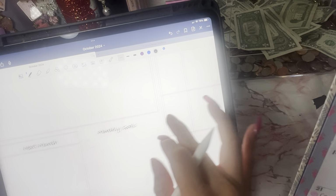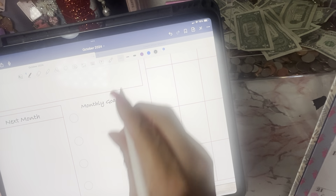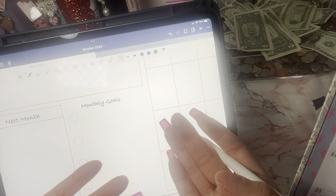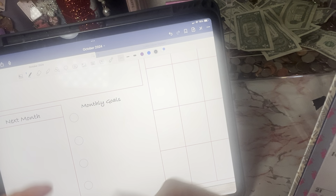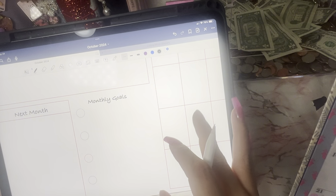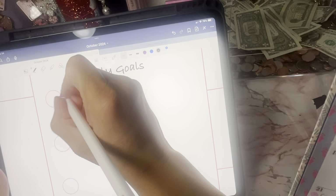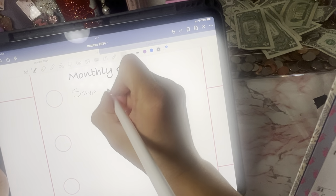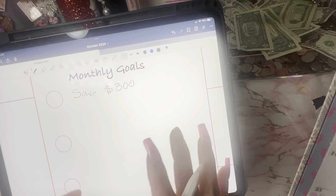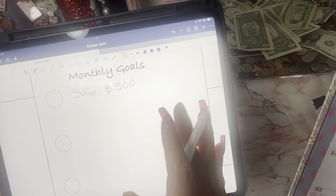Now, another thing I do want to do is my monthly goals. Monthly goals don't always have to be savings related. I try to do 2 savings and 2 either personal, but for me it's 2 business, because I am trying to focus on my Etsy shop since that is my only income for the moment. So one of my main goals for savings is save $300 for the month. And towards the end of next month, we are going to see if we match those goals.